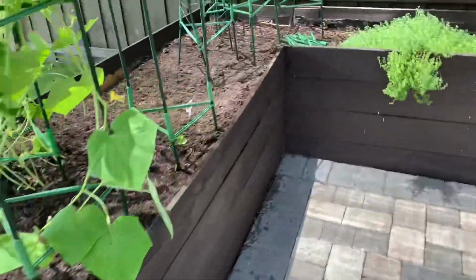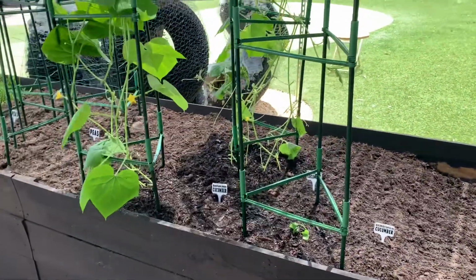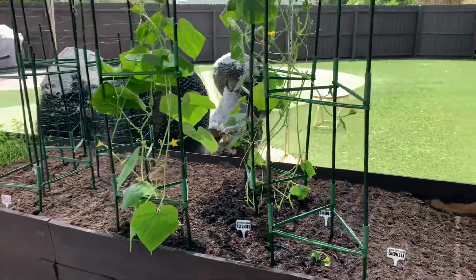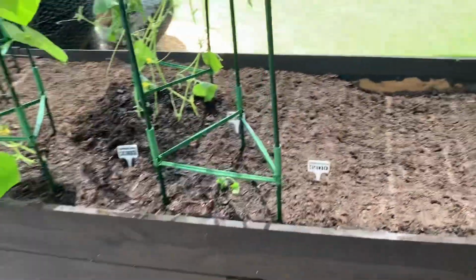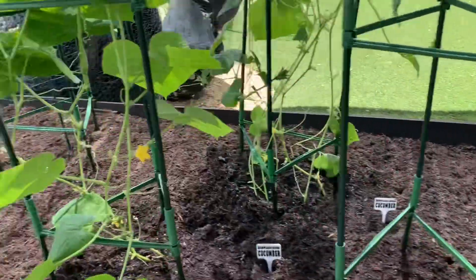I need to go buy more because I couldn't even fill in this area. I didn't have enough, I ran out. So the ones that were growing wild, I'm gonna leave them here and give them an opportunity to see what they do. I repositioned them and caged them in correctly so they weren't just trailing off and grabbing everything. I will have 2 more cucumber cages once I can get some more soil.